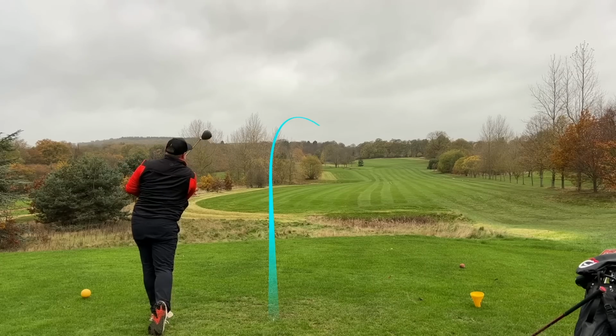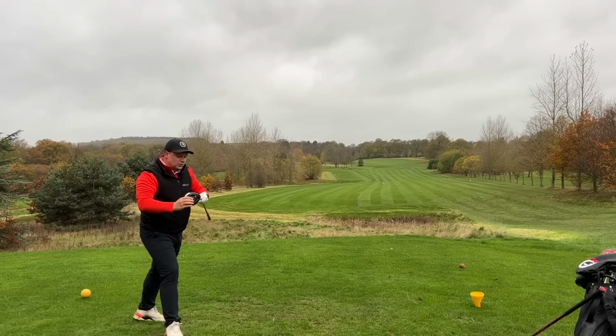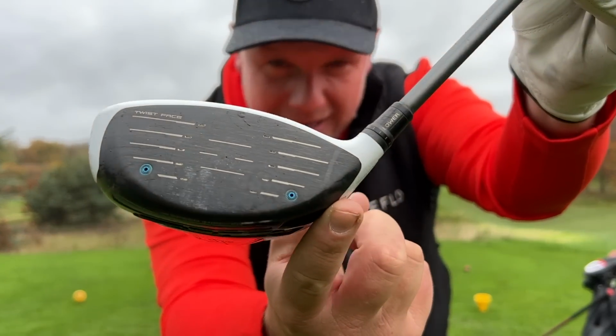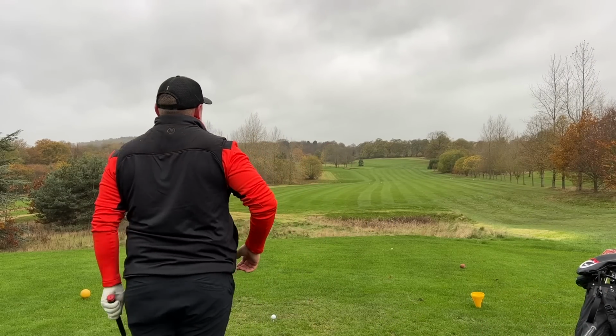Watch that come back. Nicely into the middle. Oh, that's flown the hazard as well. That was such a bad strike. You'll see that that was out of here, and I actually tested some missed strikes as well in the studio when testing for numbers. Wait till you see them.